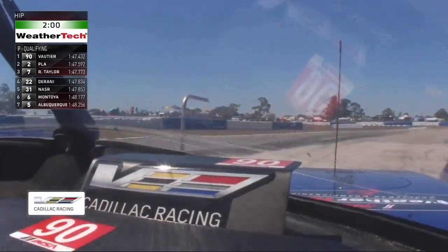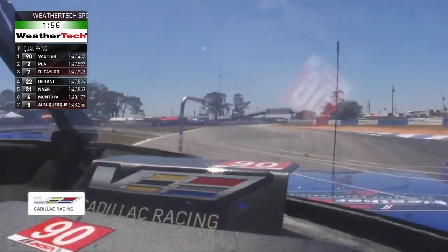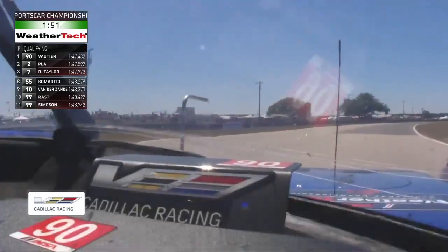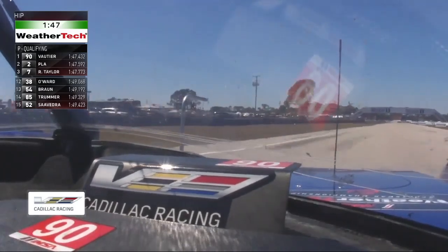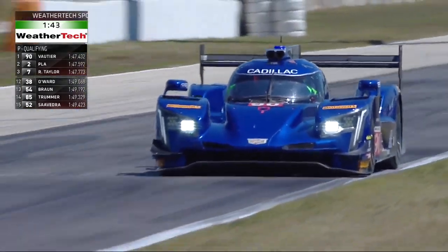He's just having too much fun. He's going to have to dock his wages because he's having far too much fun. Tristan Vautier, I'm sure this... Yeah, it's all right, Tristan, you can come in. You've got a tenth and a half on the field. No, I can find a bit more. I know where there's another half a tenth. I know where there's another tenth.